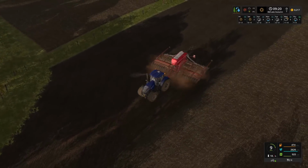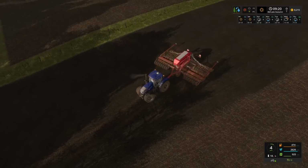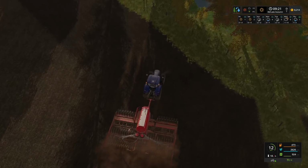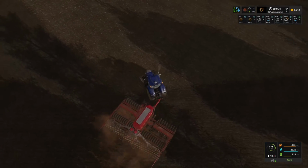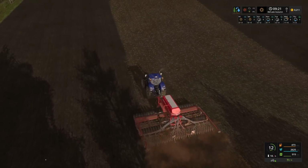I might get a slight head start on doing some of the wood chipping. I don't know. I guess we'll see how I feel and how long is left in the day once all the planting and weeding is done. So once again, I'm going to skip ahead a little bit, and I will catch you up when we're starting on the next field.